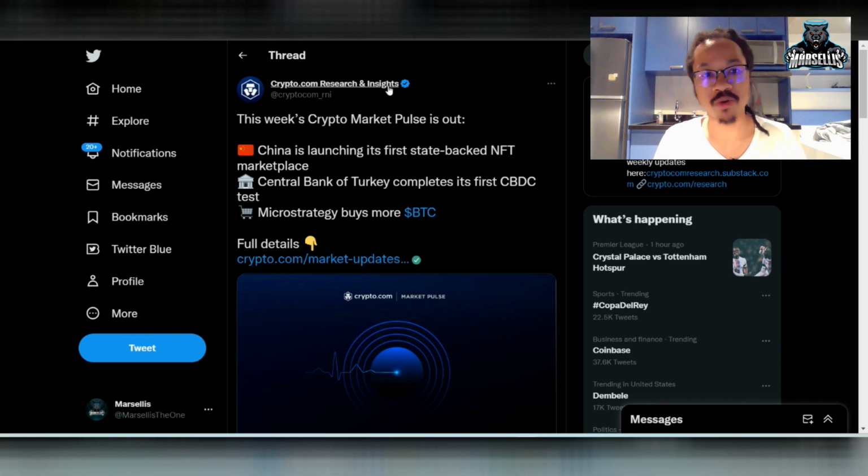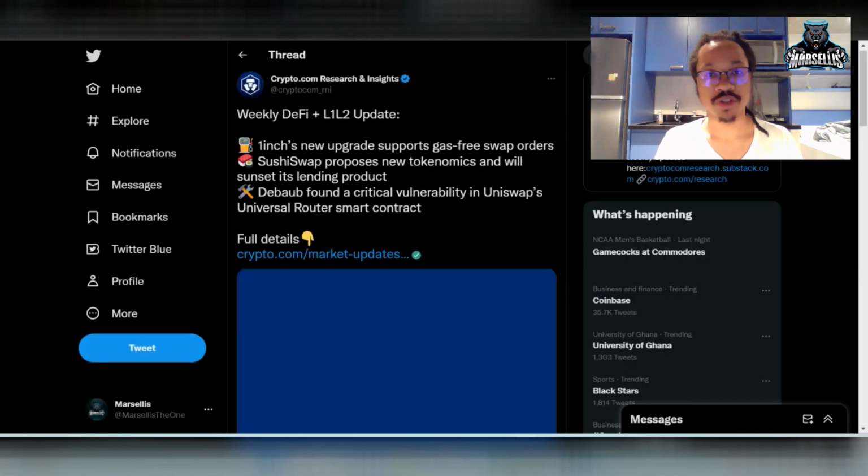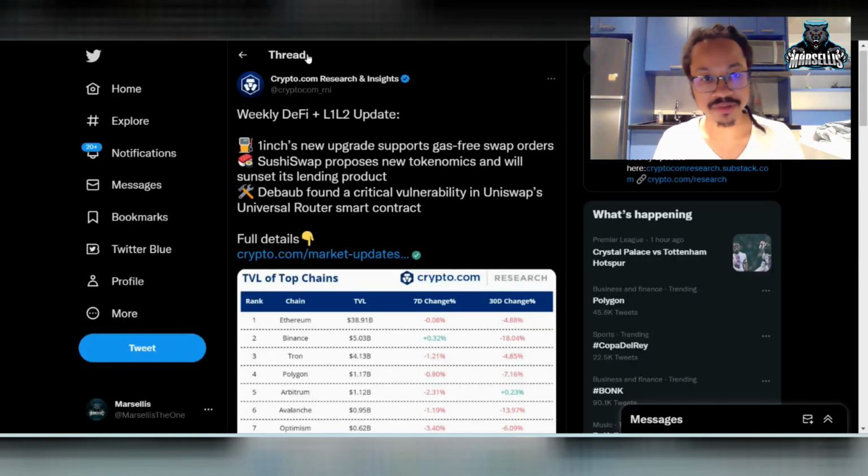But anyways, this is pretty cool. China is launching its first state-backed NFT marketplace. Central Bank of Turkey completes its first CBDC test. MicroStrategy buys more BTC. I like how Crypto.com updates people on what's going on in the overall crypto space on their Twitter. This is the Crypto.com research on Twitter. That's pretty cool. Now, they have some other stuff here. 1inch's new upgrade supports gas-free swap orders. SushiSwap proposes new tokenomics and will sunset its lending product. And Devolve found a critical vulnerability in Uniswap's universal router smart contract.